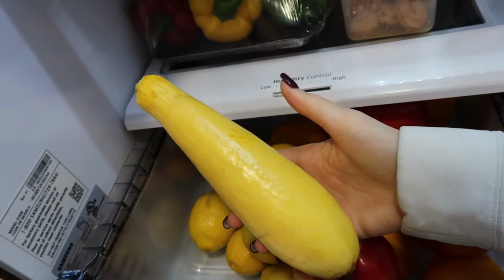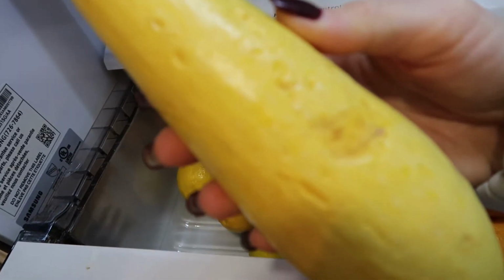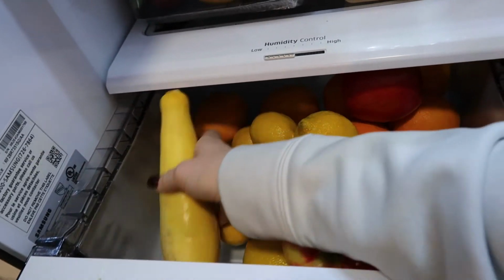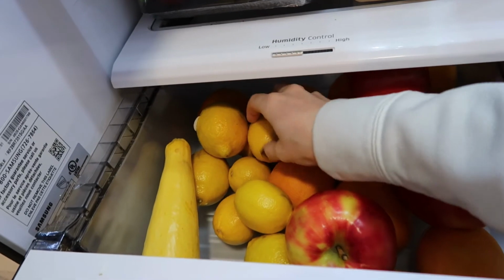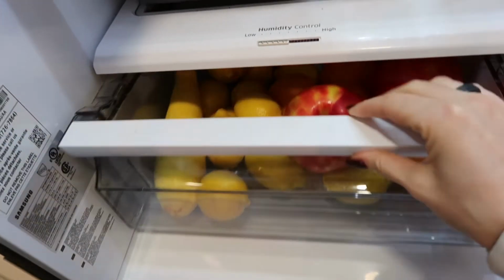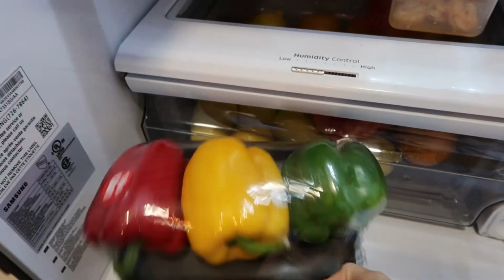And then, I told Drew to go to the grocery store and get me a zucchini, and he got me a squash. So I don't know what I'm gonna do with this yet, but we'll see. Until then, it's just gonna kind of sit in here. I don't really like squash, so I don't know what I'm gonna do with it, but whatever, that's besides the point. Then I have some peppers. This is going to be for cooking.